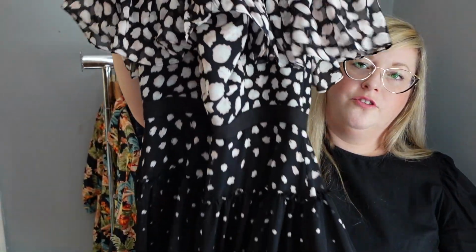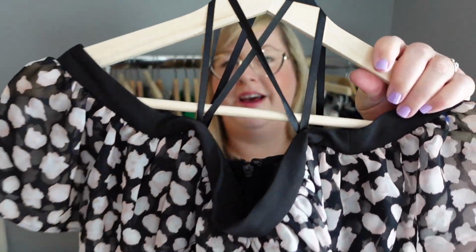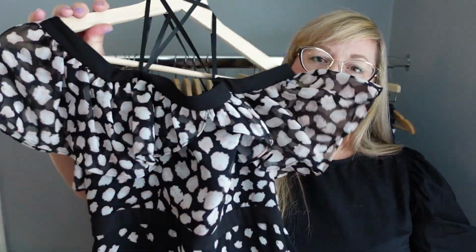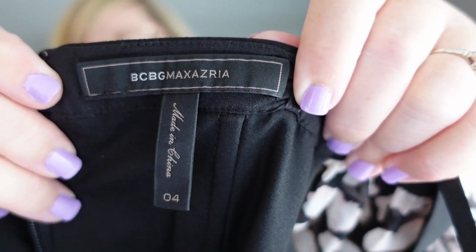All right, also thrifted is this cute little dress. I just thought it was so pretty. Pay no attention to my zigzag straps. That's to hold the dress up, but very cute. Reminds me of a flamenco style dress. Fun to dance in. It is BCBG Max Azria.